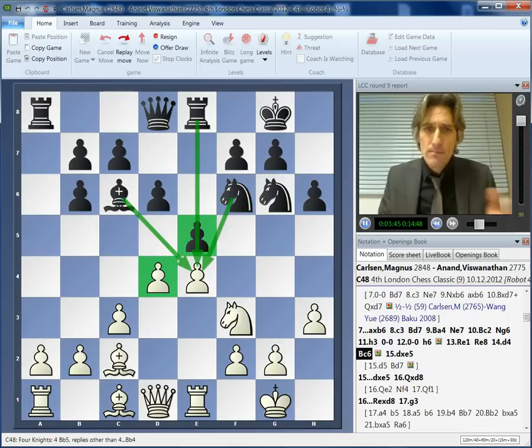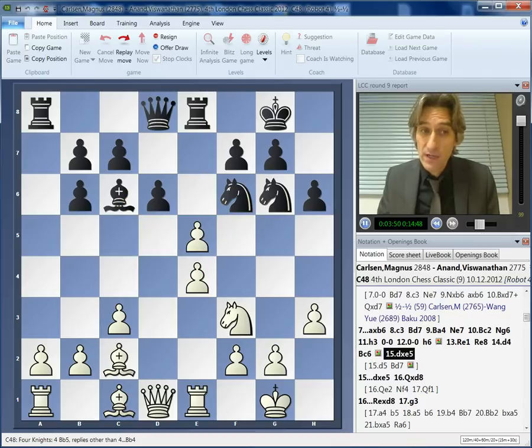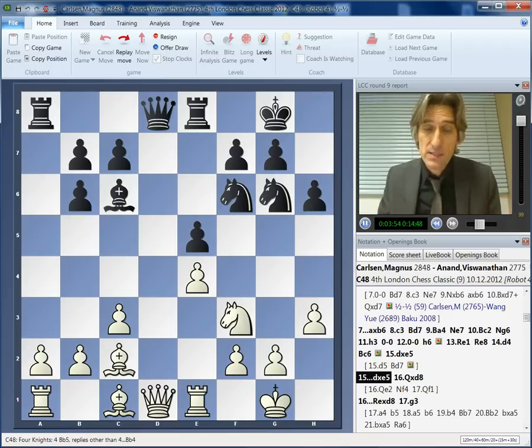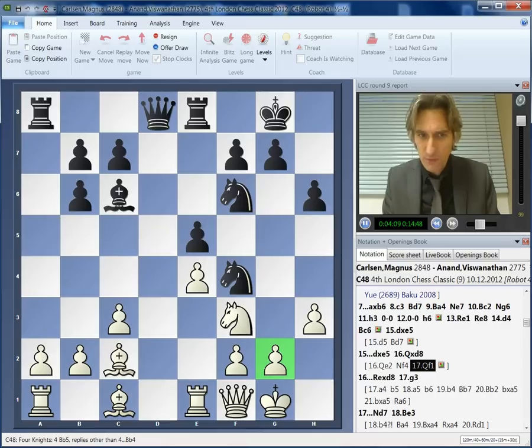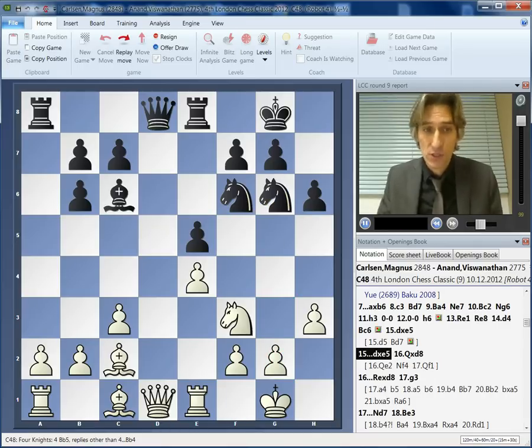So, not d5, but instead Carlsen just took on e5. Well, this looks very modest, but he still has the two bishops. Here, Nigel Short was recommending queen e2, and then putting the queen back to f1. It looks like quite a tortuous maneuver, but still, this is possible for white, because, hopefully one day we can drive away this knight, play g3, and white still has those two bishops. But okay, this was not to Carlsen's taste.